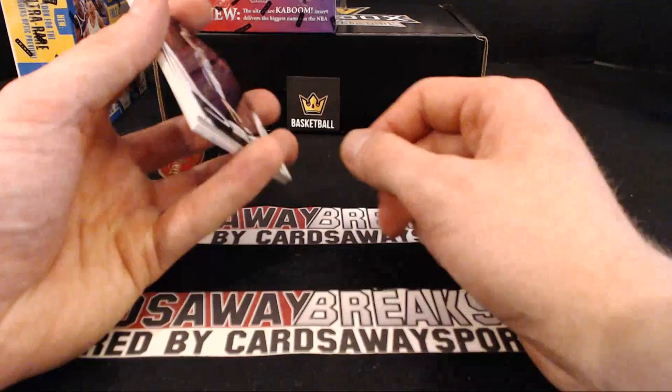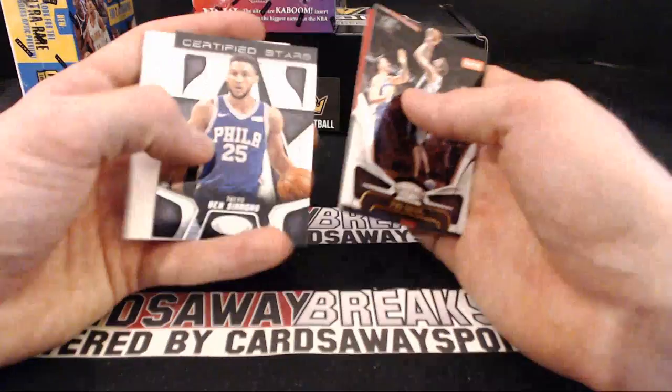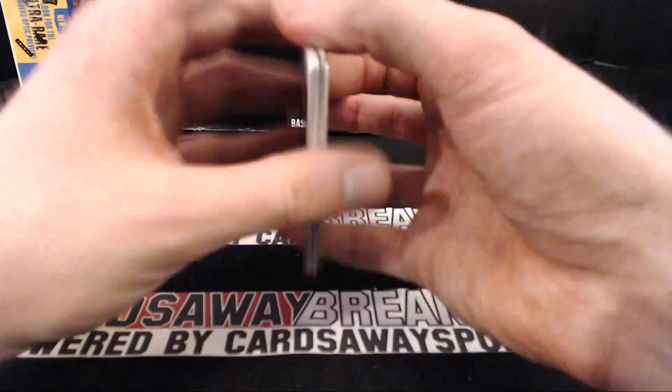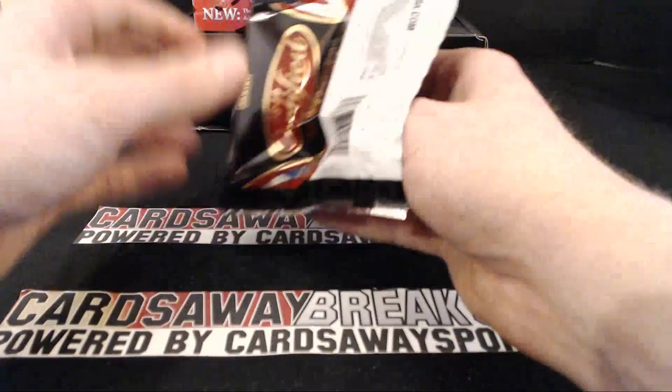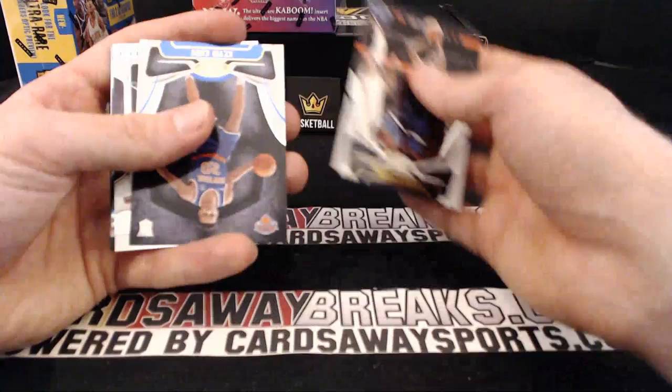Pau Gasol, 299, Spellman, Certified Ben Simmons, Filler, Jonathon Simmons, Mike Conley. Last pack, Contenders coming up next. Andrew Wiggins, Kevin Knox, here we go.